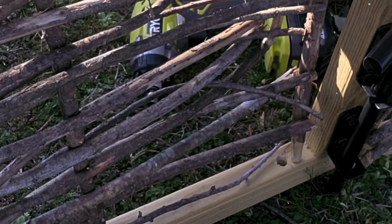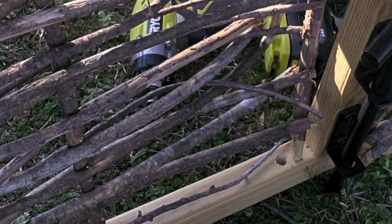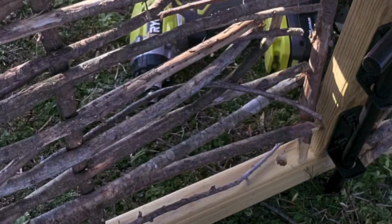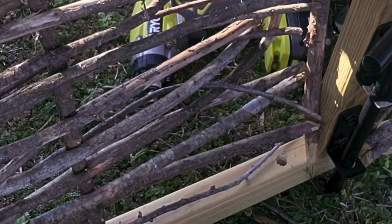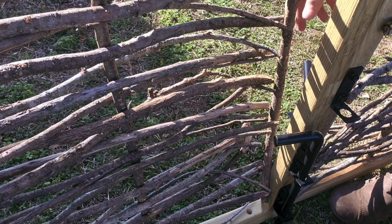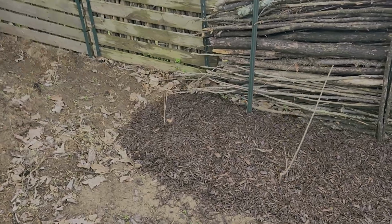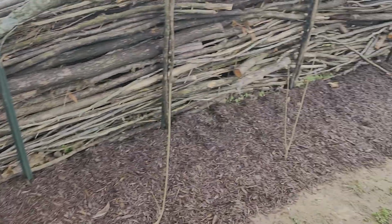This particular upright has morphed and it is actually out of its little space, both on the top and the bottom. So that side of the fence has gone kind of wonky. Still, I think we'll keep the dog out, but at some point I may have to redo that.